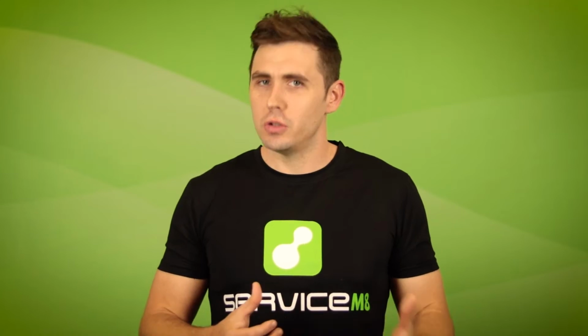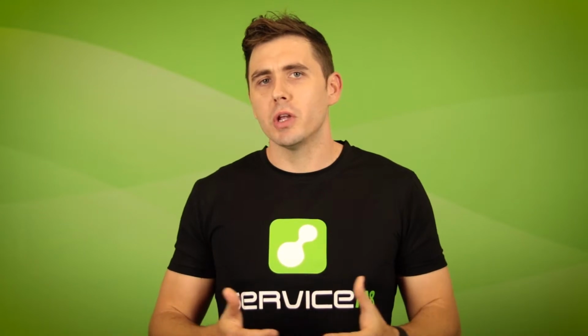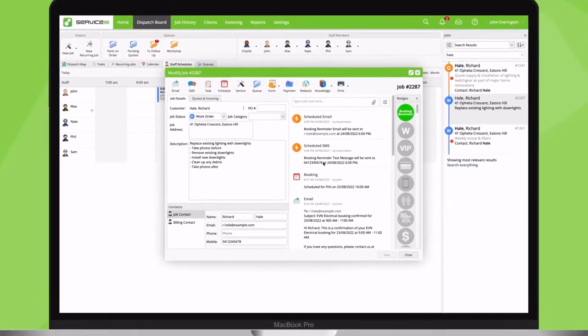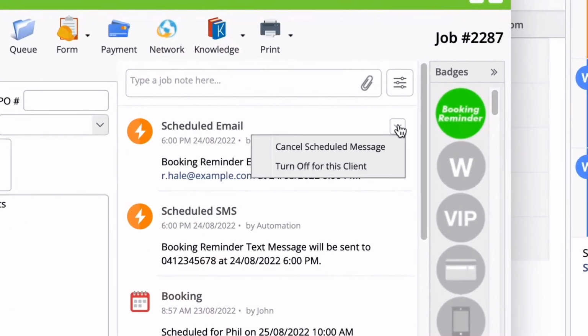The automation add-on is a really powerful tool for automating key email and SMS communication to your customers, like booking reminders, quote follow-ups, and feedback requests. The problem is that for some of your clients, the automations don't suit. So many of you will end up turning off the entire automation because it's not appropriate for a small number of clients. Now, you're able to disable a specific automation for specific clients. Just click here on an automation that's scheduled to send and select Turn Off for this client.